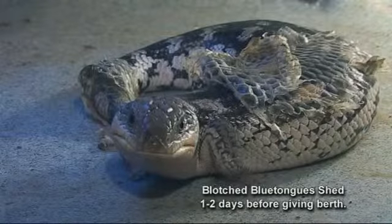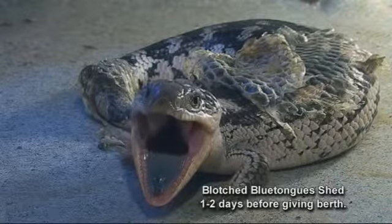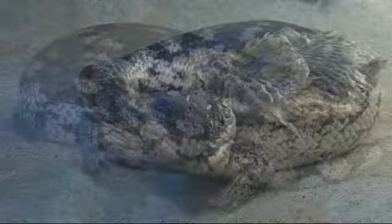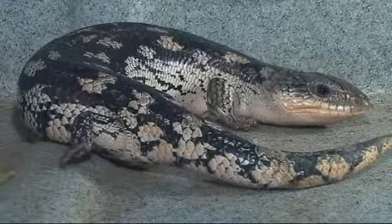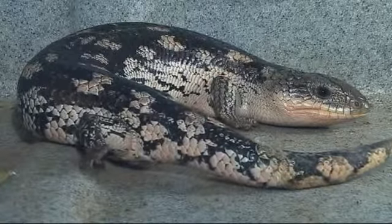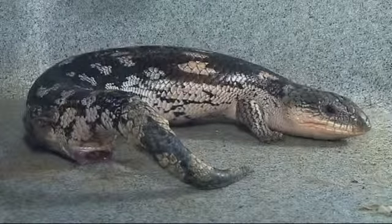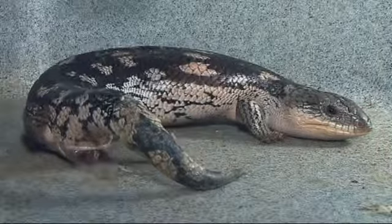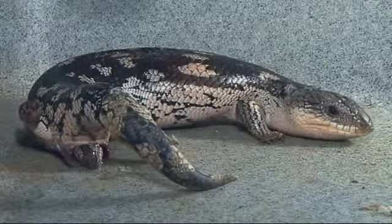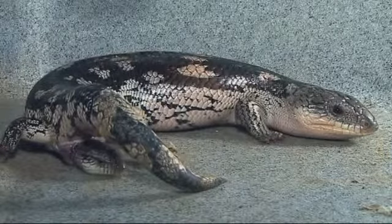Gravid bluetongues, like this blotched bluey, will give birth after about 5 months of pregnancy. As with shinglebacks, the approach of birth is signalled by periods of heavy laboured breathing. This female produced 5 healthy babies within the space of about 15 minutes.